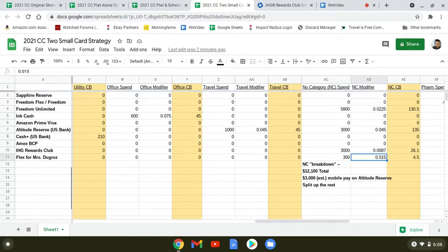I wrote 1.5, but actually that's not right. It should be 0.0225. I don't know why I listed it that way. I guess I was sleepy. I mean, it only makes like $2 difference, but whatever.